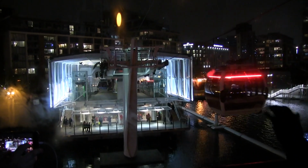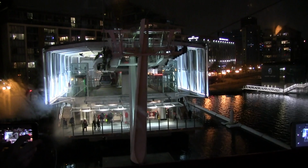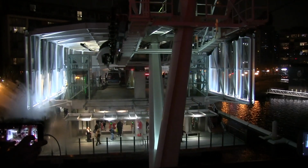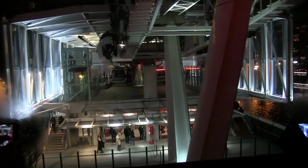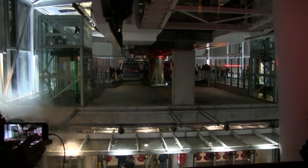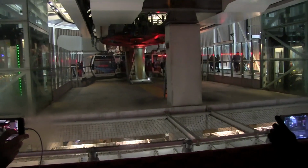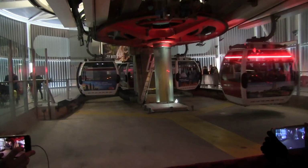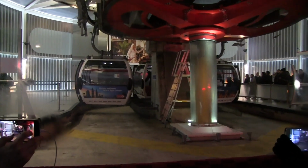Oyster, return and single ticket holders, please alight here and exit to the left. Right, we're just about to come into land. It's like Apollo 13 almost. Well, that was certainly interesting. It was a good trip. Yeah.